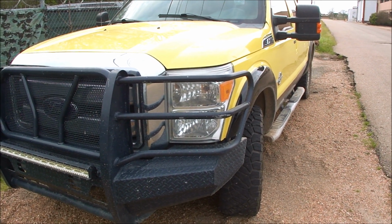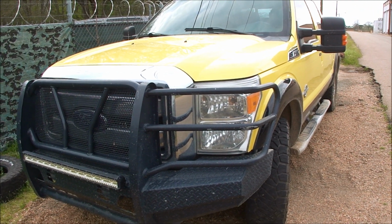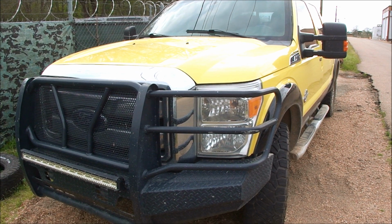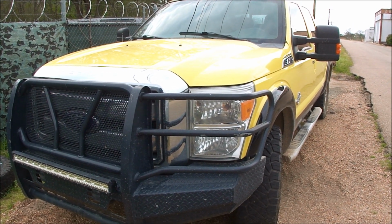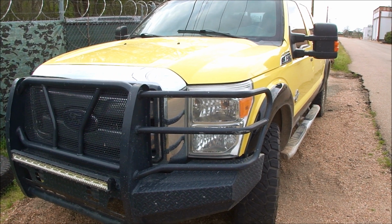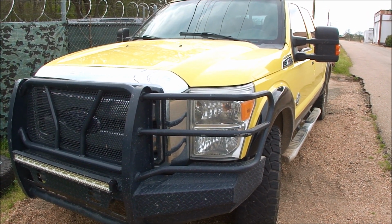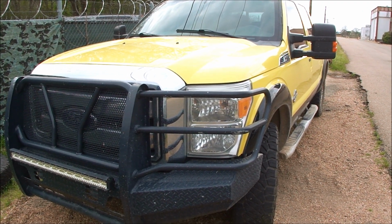And today we've got one you will not find anywhere else in the world. We have got a 2013 Ford F250 Lariat, and it has been painted black and yellow. Now, did it belong to Wiz Khalifa, or did someone just like bananas? Who knows? But we've got it now.